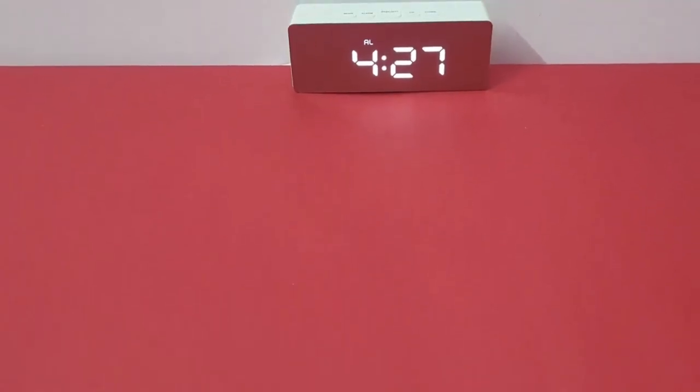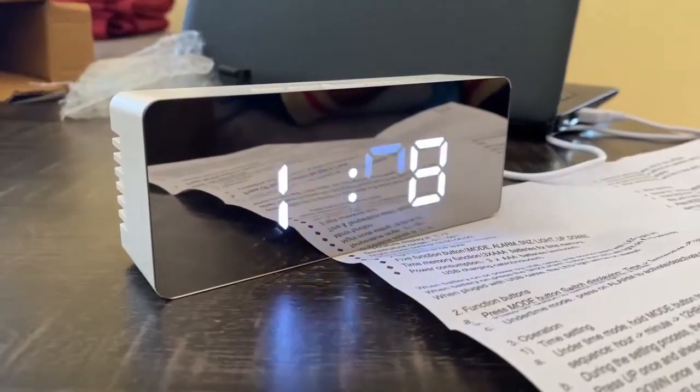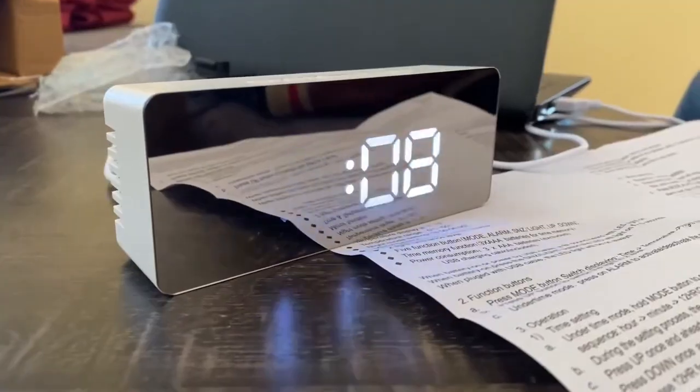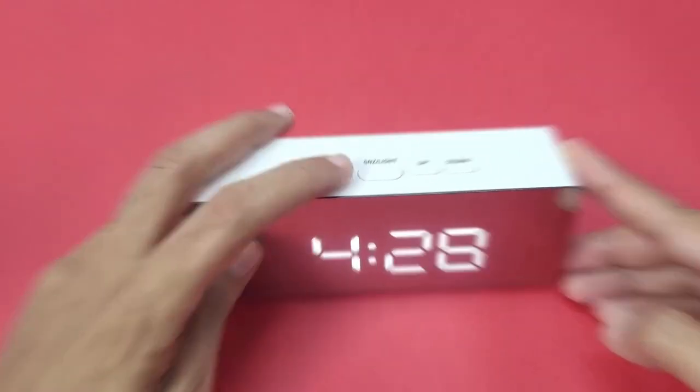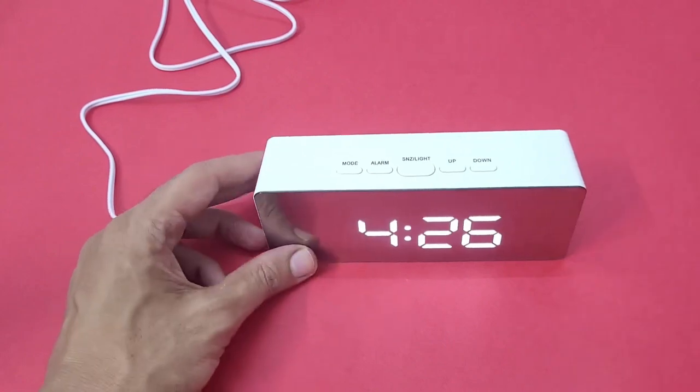Looking for a sleek, modern way to wake up? The Mirror digital alarm clock with LED display is your perfect bedside companion. Not only does it show the time with bright, easy-to-read numbers, but its mirror finish also doubles as a handy reflection for quick morning checks. It features adjustable brightness, a snooze function, and can be powered via USB, making it super versatile.